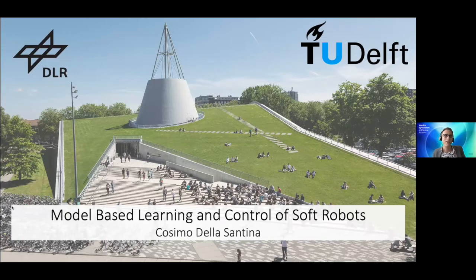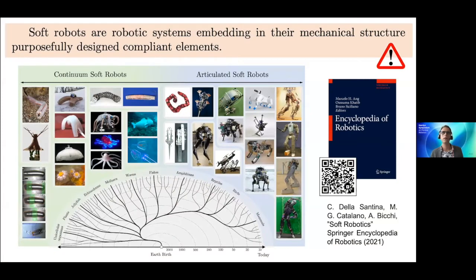So again, thank you very much for the kind introduction and for inviting me to this very cool workshop. I have to say that this presentation will be on the other end of the spectrum with respect to the one that Darwin gave. So it will be about generic soft robots. I do not do research in surgery, because I don't have the stomach for that, unfortunately. But I hope that this can still give some nice take-home message for people attending.